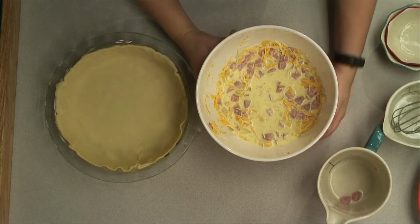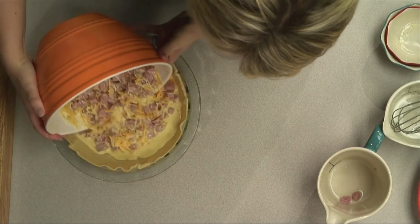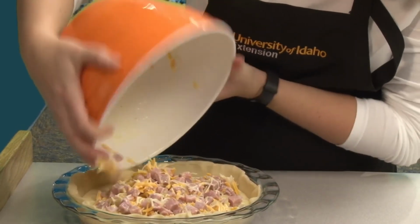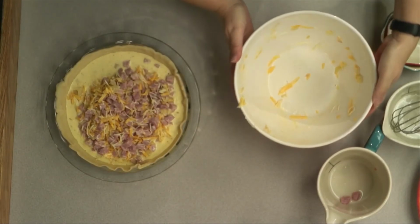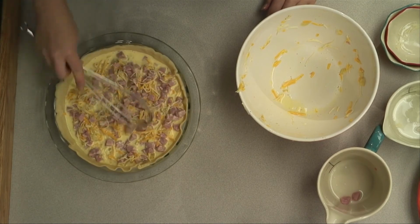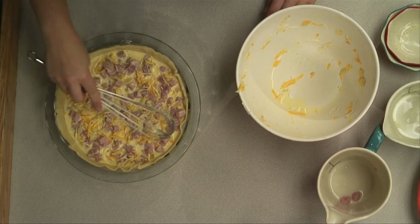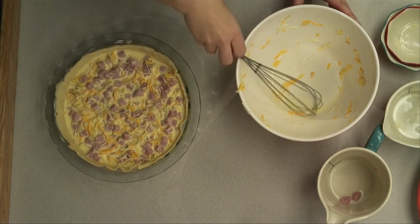So it's very simple. You just take all of your ingredients and you pour them in to your pie crust. Now, if you'd like, you could also even top this with a little bit more cheese, and then give it a really pretty brown golden cheese top, or you can leave it just like this. It doesn't matter either way. If you have more cheese and you want to do that next step, you can.